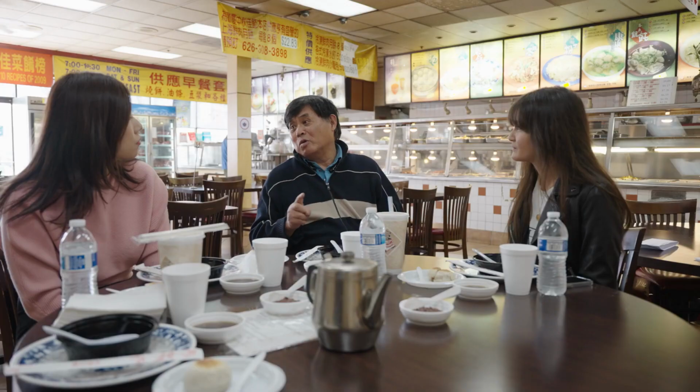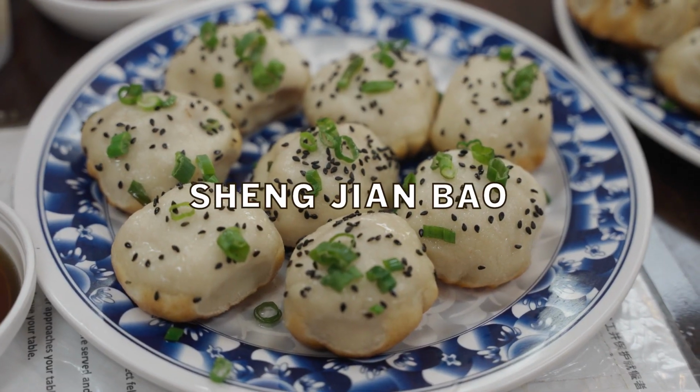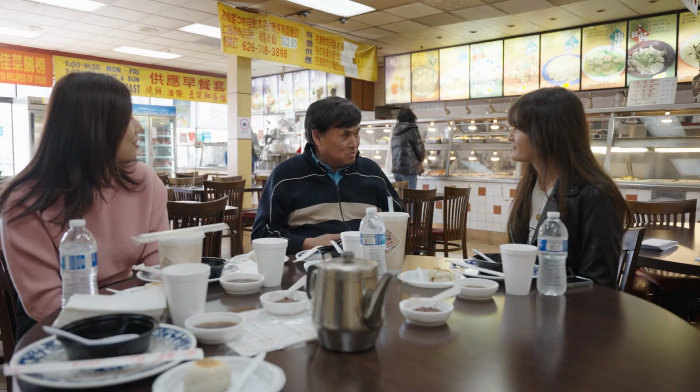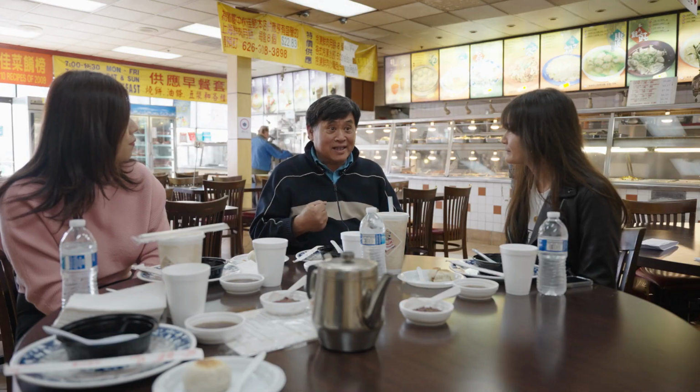I always miss one thing we cannot find in the United States, which is a pan-fried small bao. We call Sheng Bao. We cannot find it in the United States. Only one restaurant, very small restaurant, he did it, called Sheng Bao. I went there, but I'm very disappointed. The Sheng Bao is a kind of culture of the Chinese snack in the Shanghai region. If you ask those people from Shanghai, say, what do you miss for Sheng Bao?